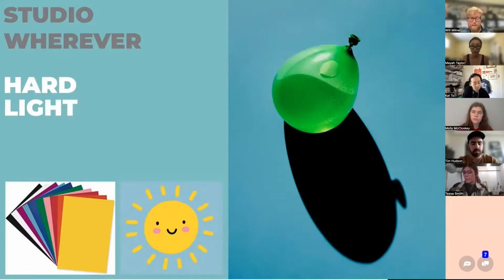And sunlight is free. I mean, it might come at a cost of UV rays to your skin, which some of us experience more. But then we also have poster board right here as well, which is fairly inexpensive. And this shot was just a water balloon against a blue poster board and using the light of the sun in order to cast that shadow across the rest of the poster board.